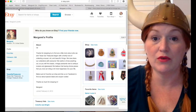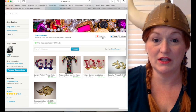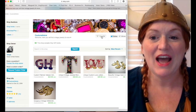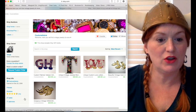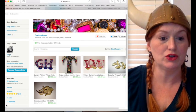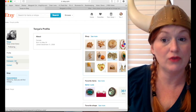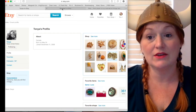So let me show you over here is my friend Tanya's shop. And so here it shows a little heart and favorite. I click favorite. Well, now I unfavorite it. So I'm favoriting it. So I'll favorite her shop. And you can come down here and see she's got 71 people that have favorited her shop. And then if you come click on Tanya, it will show you she has 187 followers. So let me get into what that means for you.